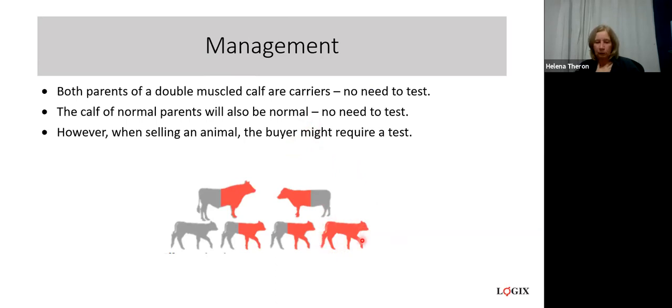So remember, if you have a double muscled calf, you can tick both the sire and the dam as carriers. You don't even need to test them. The only way you can get a double muscled calf is both parents are carriers. If both of the parents are normal, there's no way that you can get a carrier or a double muscled calf. So if you know the parents are normal, the calf will be normal as well. So you don't need to test them if you use them.